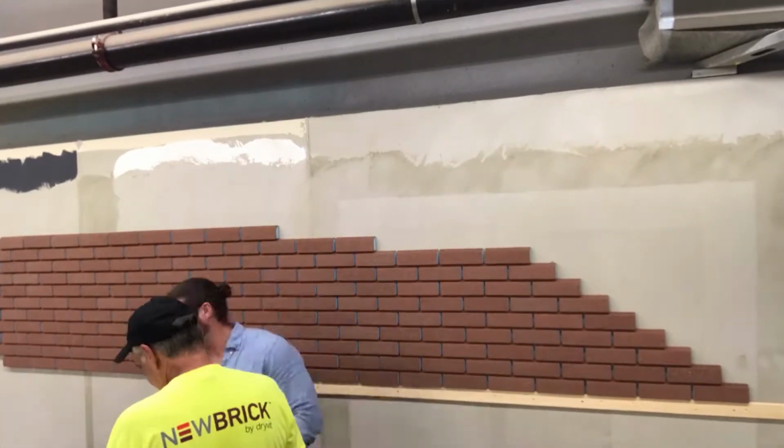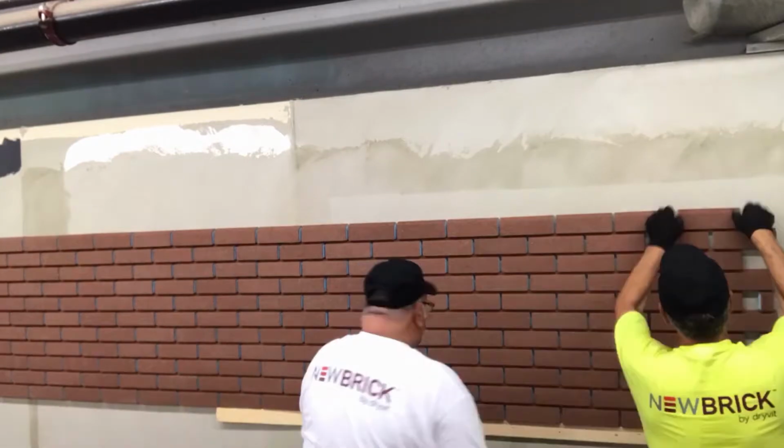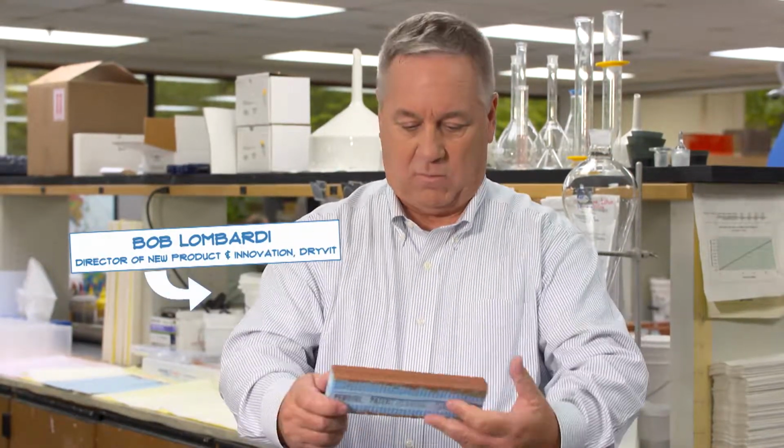In the brick business, the fastest growing part of the brick industry is thin brick. Brick's trying to get thinner. It's trying to get more lightweight, but it's still rigid, it's still heavy, and it still really doesn't have a place with the way we build buildings today. So when a breakthrough idea was presented to the folks at Drive It, they knew it was going to be a game changer. I said, what do you think? And he goes, wow, how come I haven't seen this before?